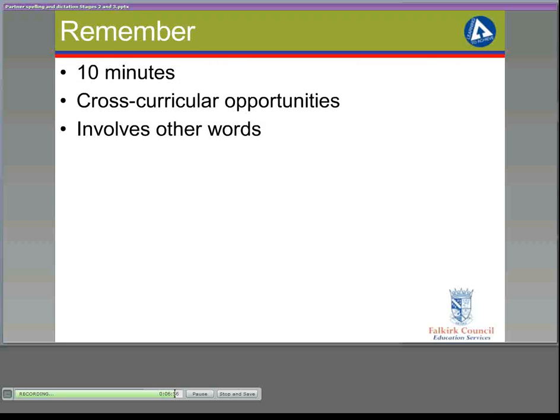Spelling must not be restricted to just teaching the common words, but must involve teaching children spelling strategies that they are able to use independently, not just in language contexts, but especially in cross-curricular opportunities linked to talking, listening, and writing.